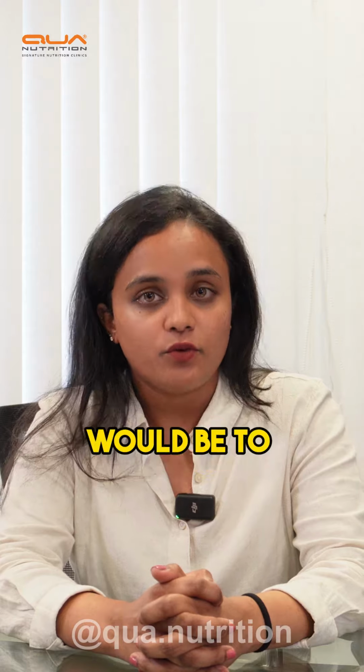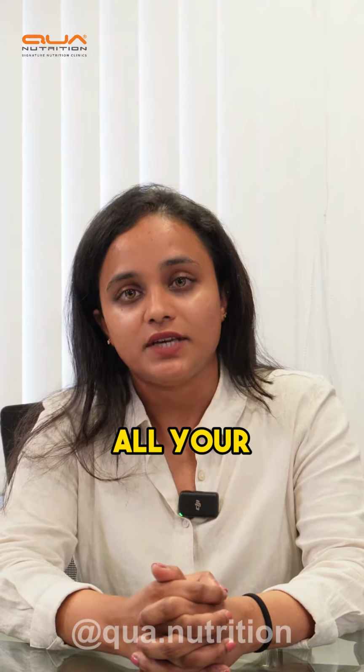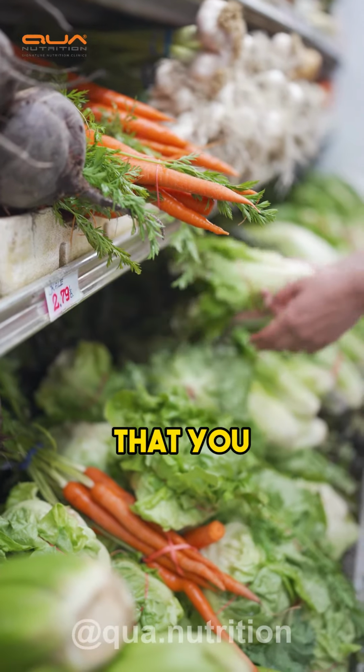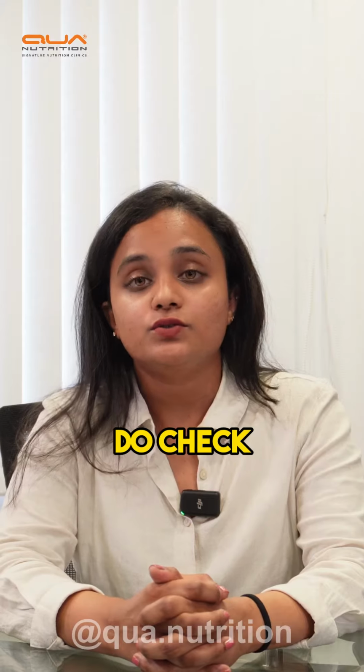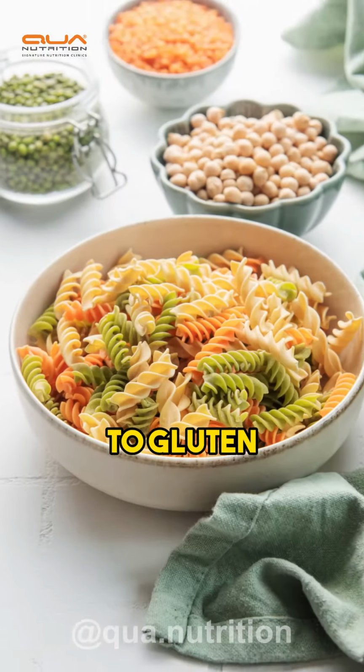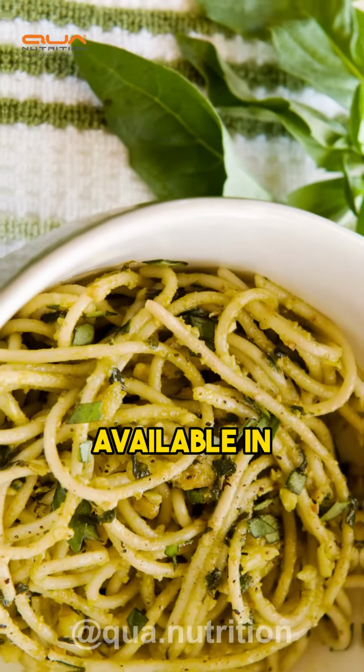So point number four would be to ensure that all your meals that you eat at home are also sourced from a place that you trust and that you know. Do check for labels which speak about gluten-free bread, gluten-free pastas to gluten-free spaghettis that are available in the market.